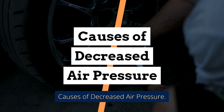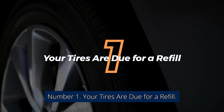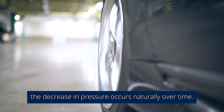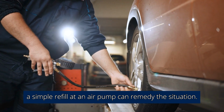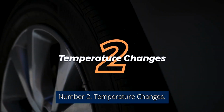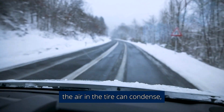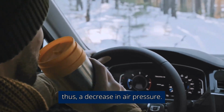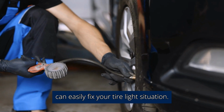Causes of decreased air pressure. Number 1. Your tires are due for a refill. Occasionally, the decrease in pressure occurs naturally over time. In this instance, a simple refill at an air pump can remedy the situation. Number 2. Temperature changes. When the temperature drops, the air in the tire can condense, causing it to take up less space and, thus, a decrease in air pressure. Refilling your tires as the weather gets cooler can easily fix your tire light situation.